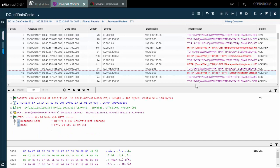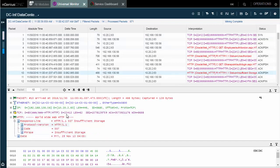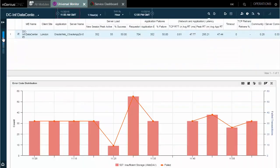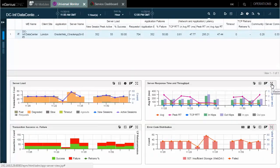The packet analysis view presents protocol headers and payload values. But in reality, the packets were already analyzed by nGeniusONE, which has already summarized the reason for the failure. So taking the time to review packets won't enhance the conclusion. nGeniusONE already did that for us. By using the dashboard and service monitor, we know why transactions are failing from London, and we have the specific transaction and error codes that we can bring to the DevOps teams that manage the application code.